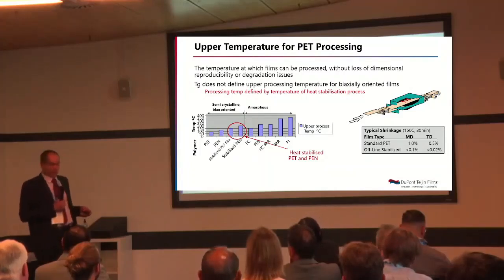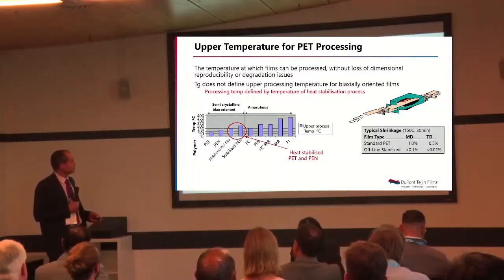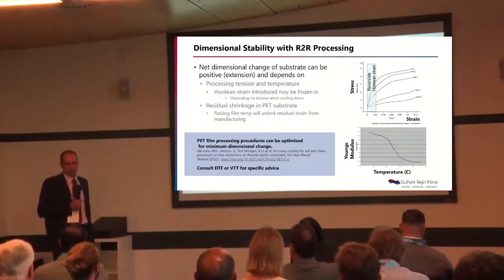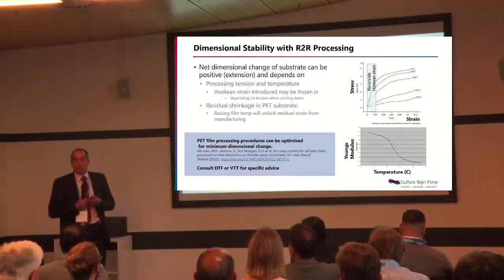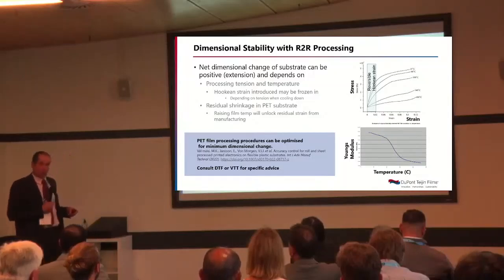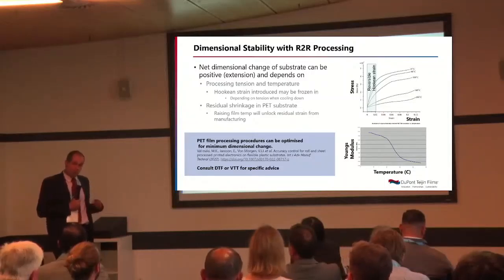PEN is even a bit higher than that. However, there is a side point here. What we learned is that sheet to sheet is one thing, but if you go roll to roll processing and you put your film under tension at temperature, then of course you will undo what we just tried to avoid, the shrinkage, and you will stretch the film a little bit. Now that could be a problem with your process, but there are ways around that.